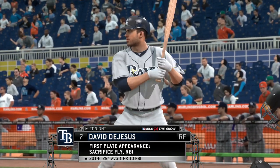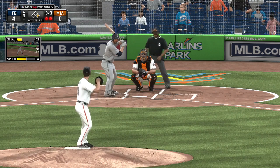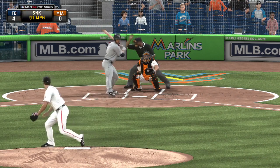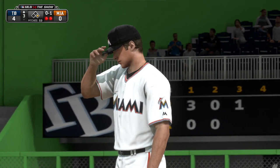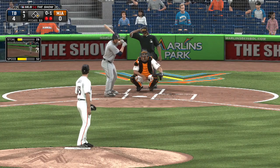He drove in a run with the sacrifice fly his first time. First pitch is a sinker for a called strike one. Probably his best located pitch so far. Right on the outside corner, and that's the spot he's going to need to start finding. Two out with the man at first.